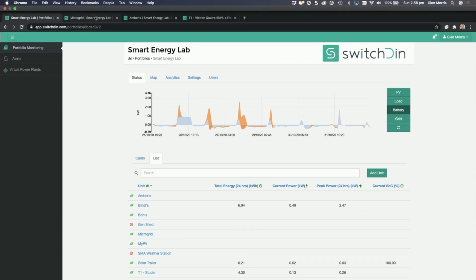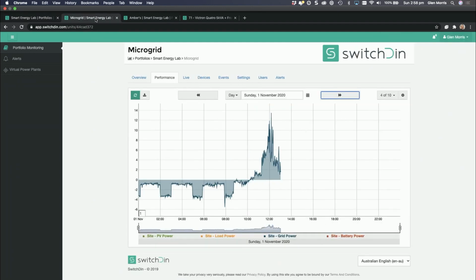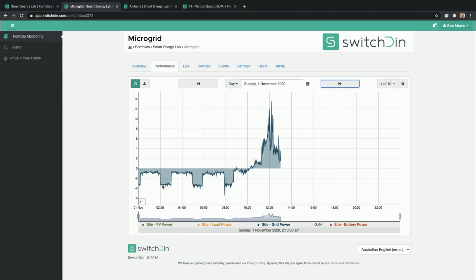Going over to one of these tabs, I'll click on the microgrid system in the list, and now I can burrow down and look at exactly how it's performing. Now, this morning we actually identified a problem from the monitoring. We noticed this strange thing happening, which was about 3.5 kilowatts of load coming on and off. It's almost clockwork. Look, boom, boom, boom. What's doing that in the middle of the night? It started at 2 o'clock in the morning and was running through.